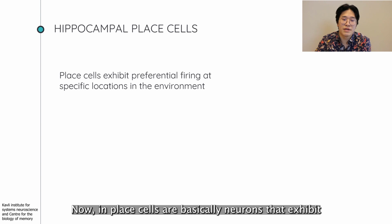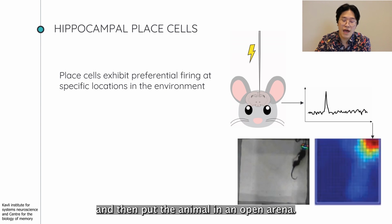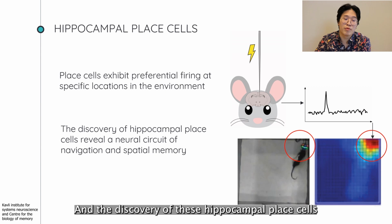Now, place cells are basically neurons that exhibit preferential firing at specific locations in the environment. This was discovered by implanting electrodes into the hippocampus to record the electrical activity of the neurons and then putting the animal in an open arena. What they discovered is that these place cells seem to fire action potentials at a specific location in the environment. And the discovery of these hippocampal place cells reveals a neural circuit of navigation and spatial memory.